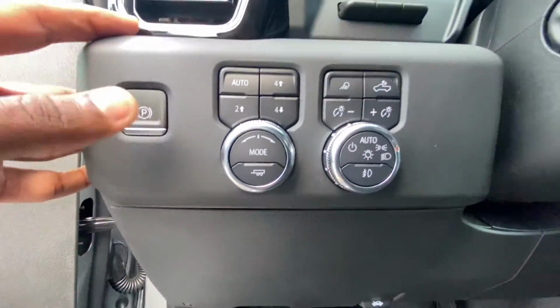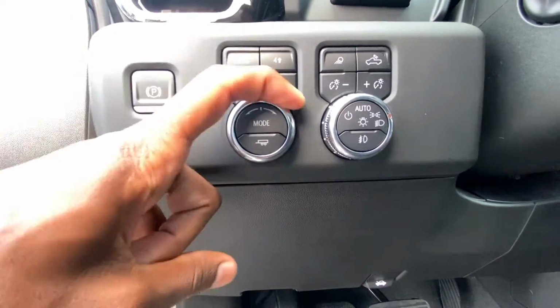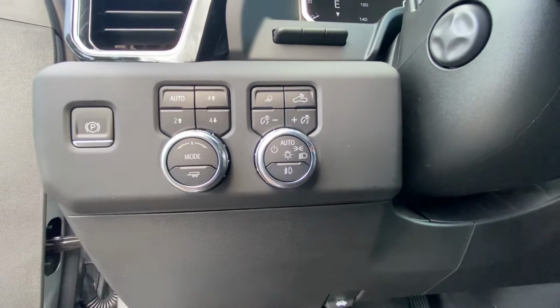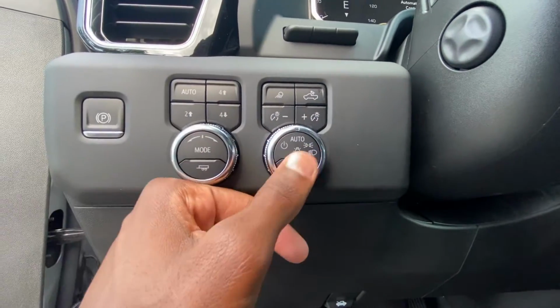Two bottle holders here, map pocket, Bose premium sound system. And then we have an electronic parking brake. Just press it to engage, hit the brake, press it again to disengage. We have 3 drive modes, normal, sport, and then off-road. We can toggle with this dial here, and then we have our tow haul mode. Just hit that button there to activate that. 4-wheel drive controls are here, bed lamp, brightness for the gauge cluster, headlamp controls.